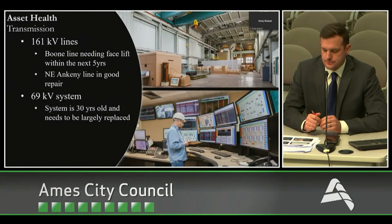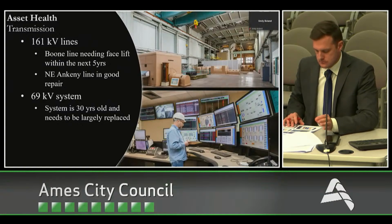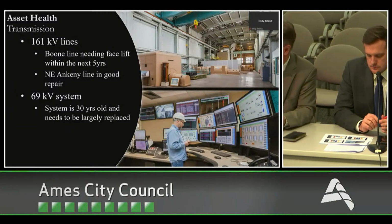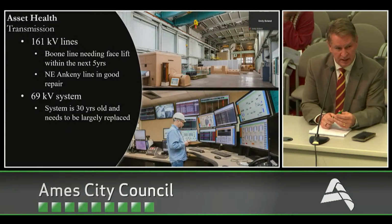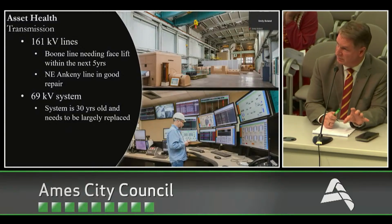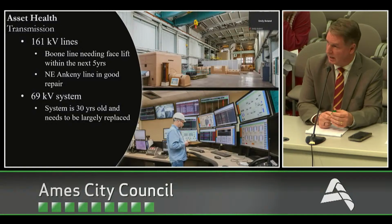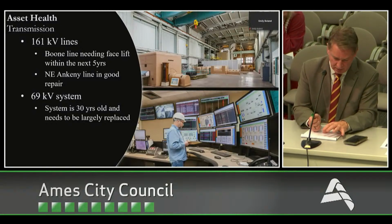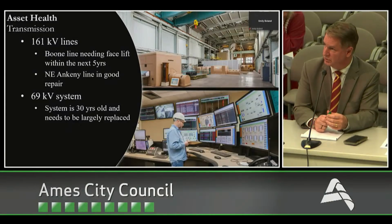In addition to the generation, we also are taking a look at our transmission. We have the two 161 kV lines that head over to Boone and down to Northeast Ankeny. Boone right now, there are several poles that do need to be replaced. So we've got some money in our capital improvement plan to not only replace some of the poles, but also putting up some optical ground wire up there to improve the communication we have between us and the substation at Boone Junction.